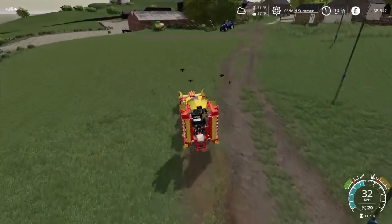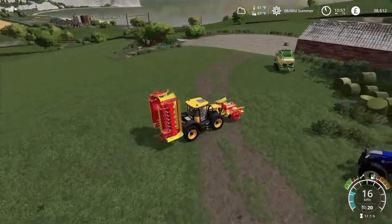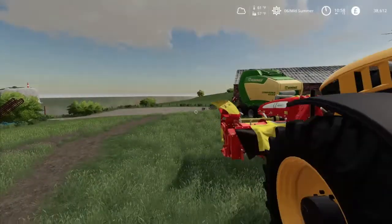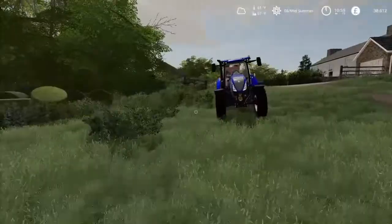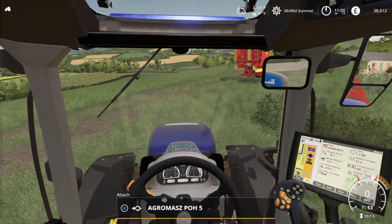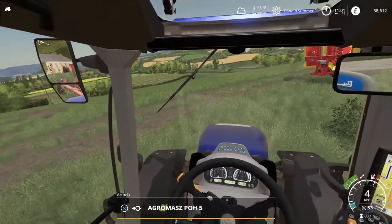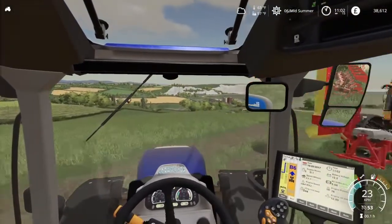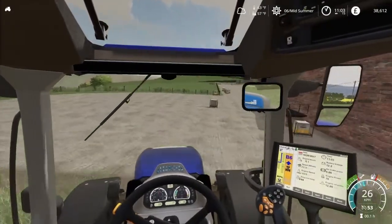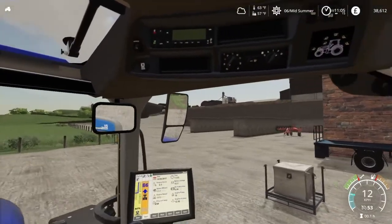So we're going to have to take the plow off that, because after I mow this, I'm going to plow this up today. And we're going to replant it and fertilize it. So we'll drop the plow off. And get the Windrower. I always forget where I put these things. The Windrower is... I want to say it's over in this bunker silo over here. Yep, there it is.